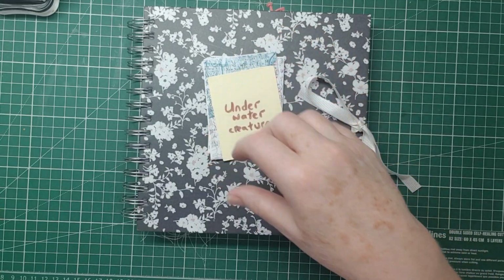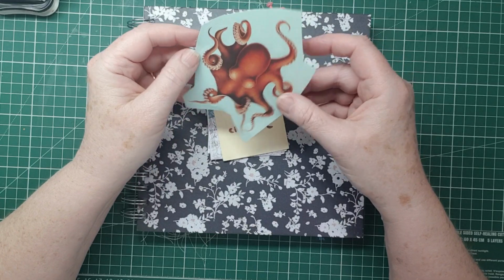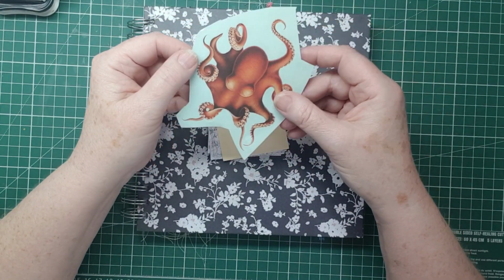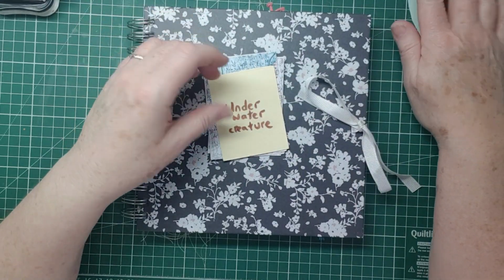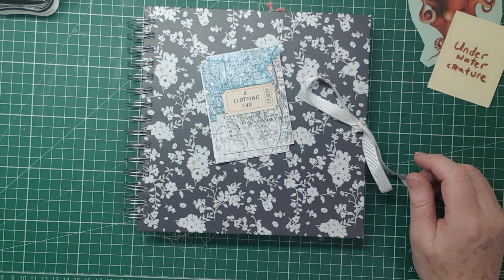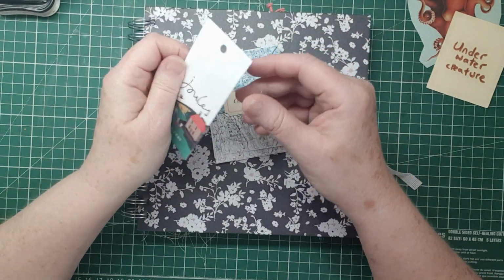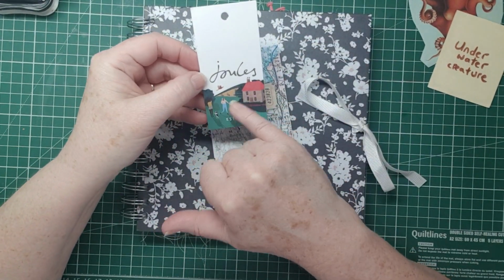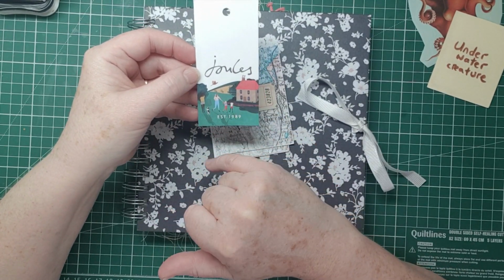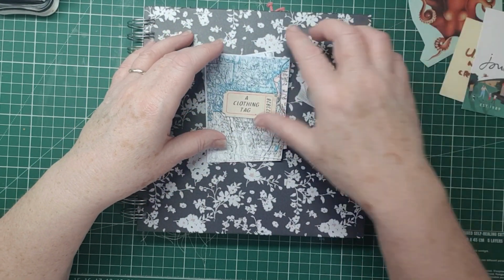Okay, for the underwater creature, I've got a lovely octopus sticker here with all his tendrils, his suckers and everything, and he's a lovely colour. And then the clothing tag. I do keep clothing tags because I usually turn them into tags anyway. So I've got this one from Jules, and it's got a lovely family scene on it with the dog and a pheasant and a house in the background in the hills. So I'm going to use that one. That's the clothing tag.